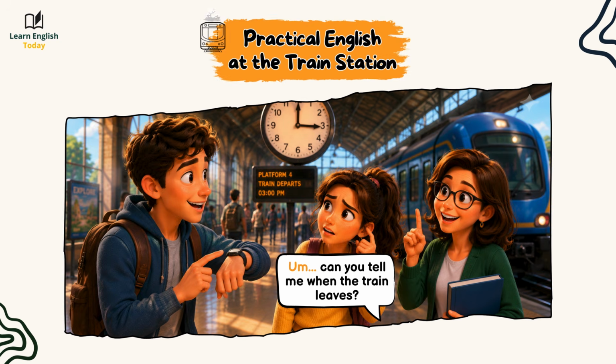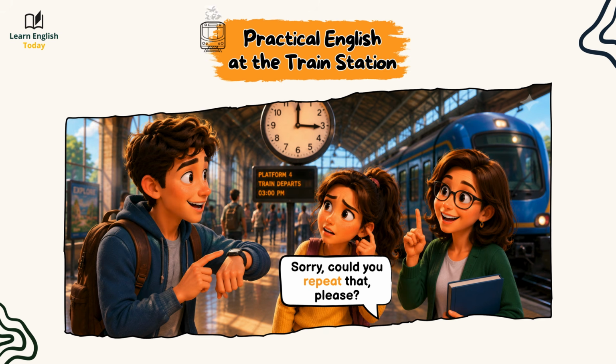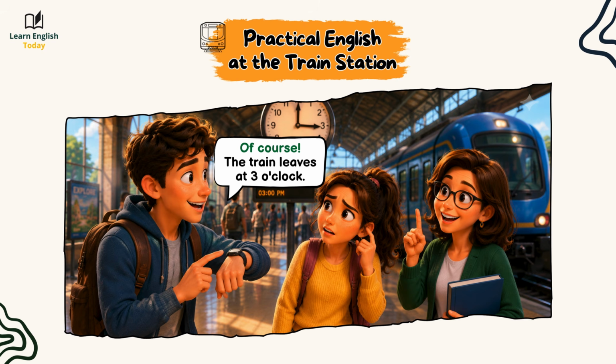Can you tell me when the train leaves? Sure, the train leaves at 3 o'clock. Sorry, could you repeat that, please? Of course. The train leaves at 3 o'clock.